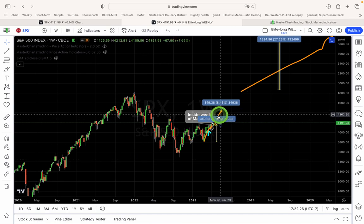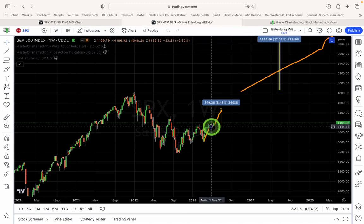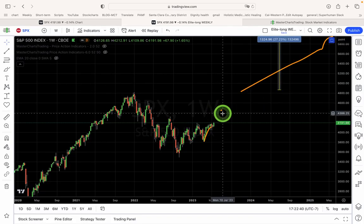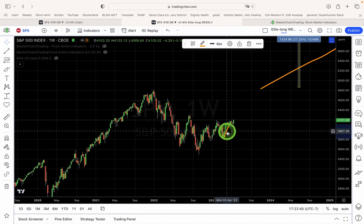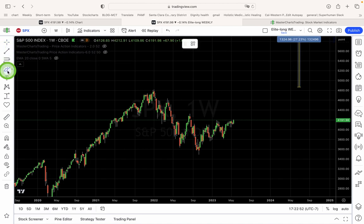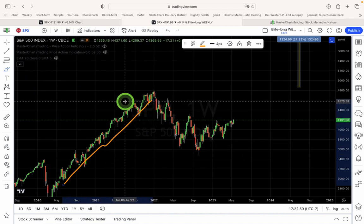So if we get there, we can do a projection again. I know people don't really like projections, but we can think about what to expect. And this is a major pattern, a really huge pattern. Okay, so I'm going to draw it in basically. So we have a major move up. Okay, then we had a pullback.